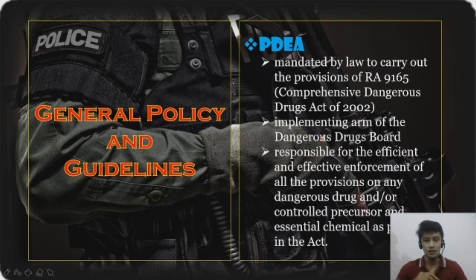But as of now, that was also amended, okay, by a certain RA, somewhere around the year 2012. So if you have time, you can try to research also on that. But as to the mother law that created the anti-illegal drug laws here in the Philippines, it is RA 9165, the Comprehensive Dangerous Drugs Act of 2002.